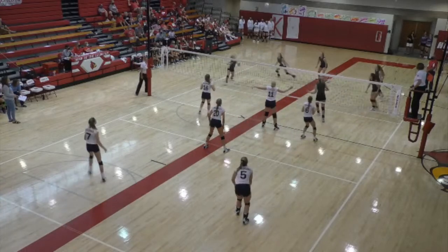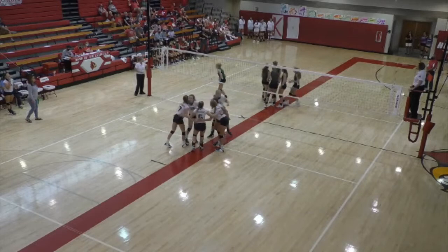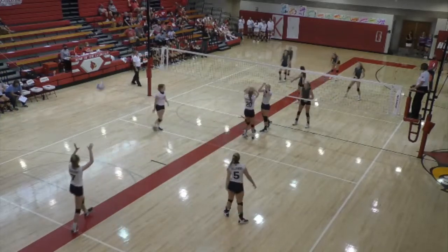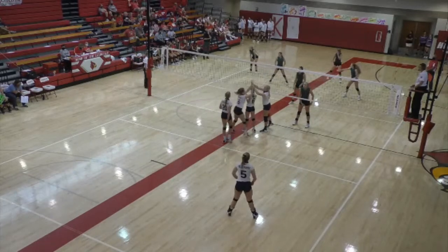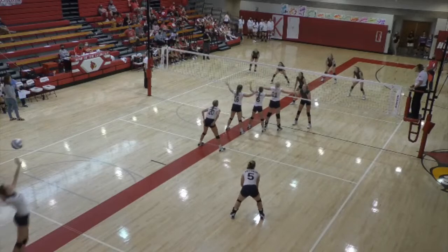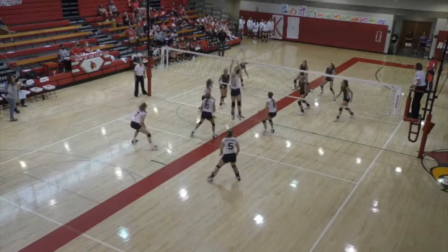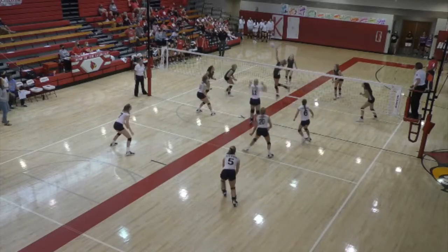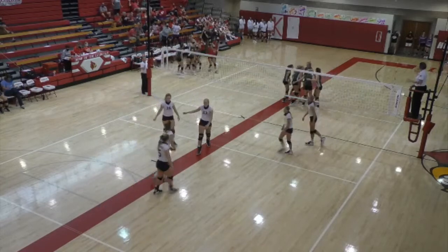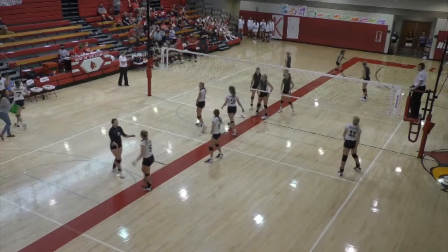Serve comes across. Popped up by Smith Center, and they can't get it over the net. And it's all tied up at 22-22. Panthers try to score back up. Babcock can go back to serve. Babcock with the serve. Falls past forward, close to the net. Babcock goes up. Jacob tips it back over. Smith Center now rolls one across. Panthers don't handle it. It was a nice play that time at the net by Smith Center. And Smith Center now leads at 23-22.